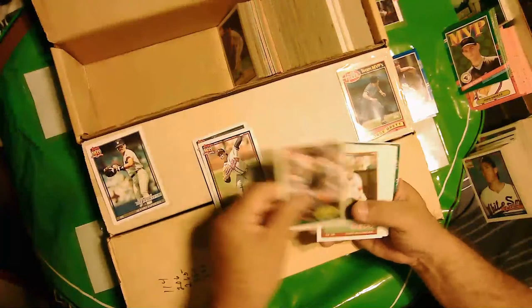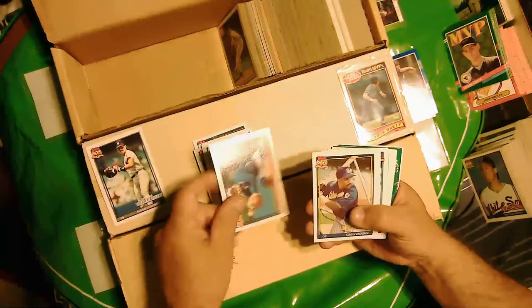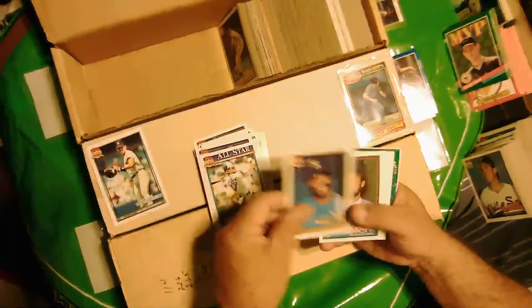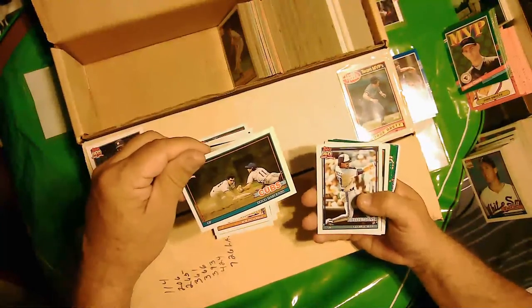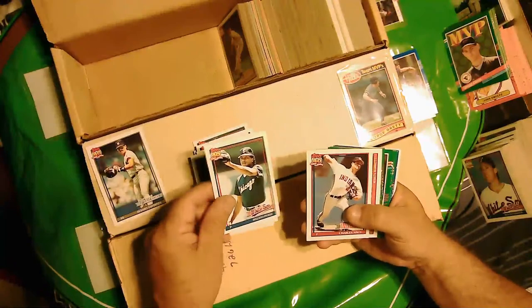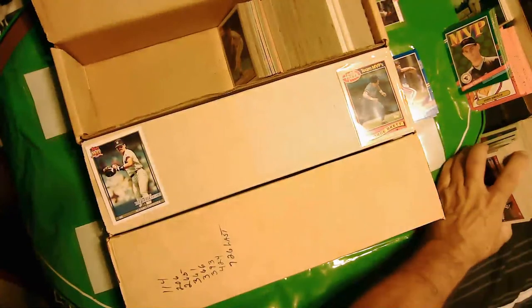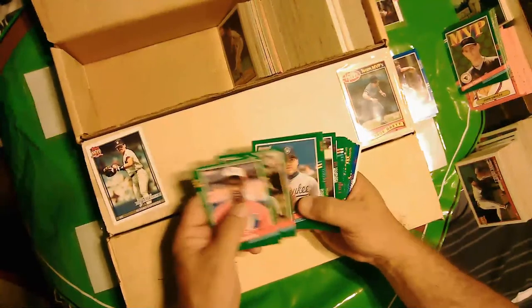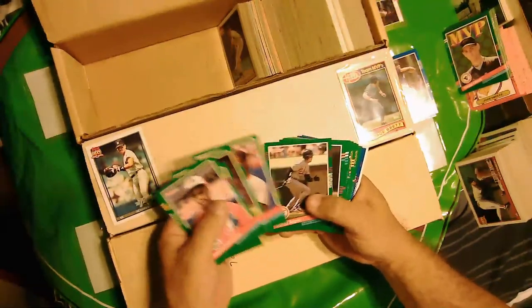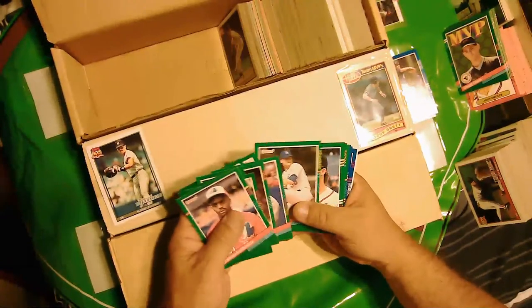All righty. Yes, admittedly there is junk wax. There's no avoiding it, actually. I mean, there's just so much of it out there. Well, so far, only one Alvaro Espinosa. Another Plunk. Very accurate on him.